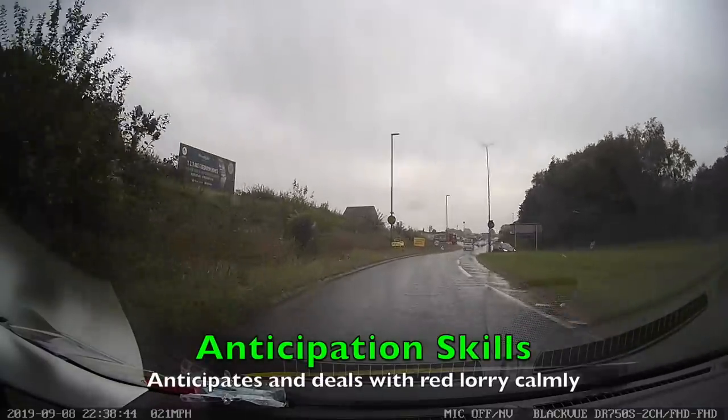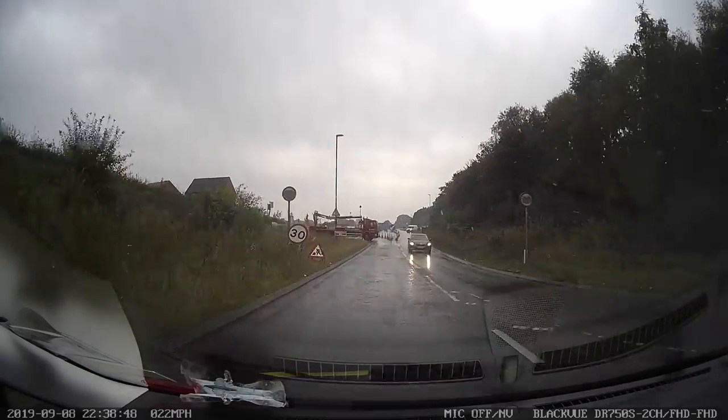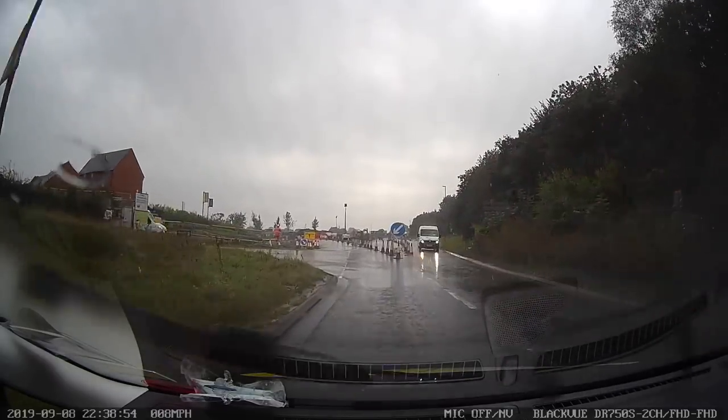And it's not just 30 to annoy you. It's because we've got these large vehicles around like this. Imagine if we were going faster. It would be much harder to respond to this situation. Sabrina deals with it really well.